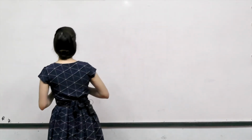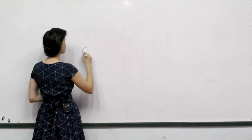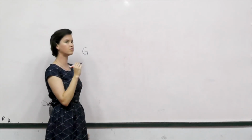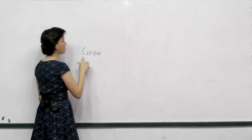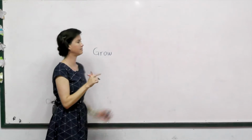Grow. Flowers grow, that's right. Trees grow. Do people grow? Yeah. Do animals grow? Yeah. Good. What's the first letter in grow? G. What comes next? R. Then our O. Then our W. Grow. Good. What does grow mean?